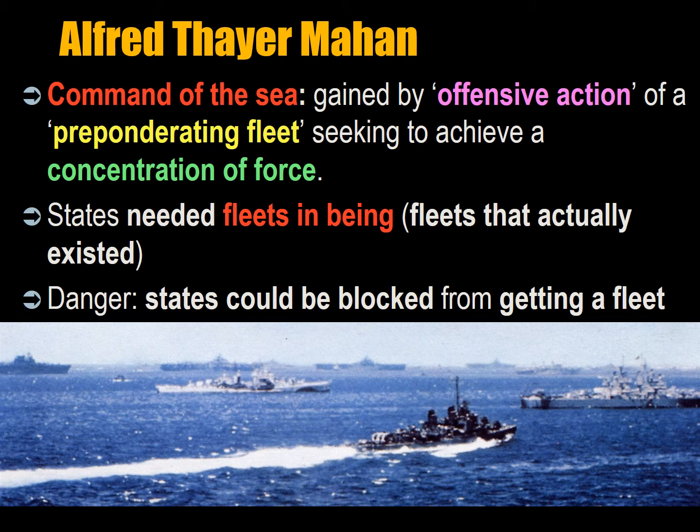So the key thinker that we want to focus on, because he has the most compelling ideas about how to use naval craft, is U.S. Captain and Naval War College professor Alfred Thayer Mahan. He argued that command of the sea is the proper object of naval power, and this was to be gained by offensive action of a preponderating fleet seeking to achieve a concentration of force against the enemy fleet.